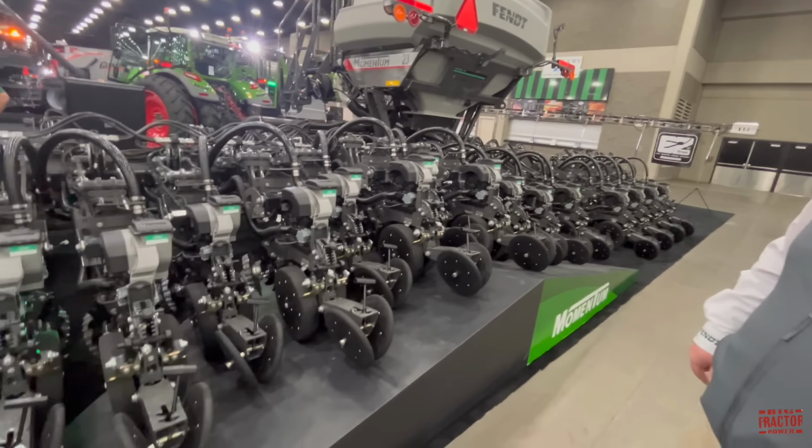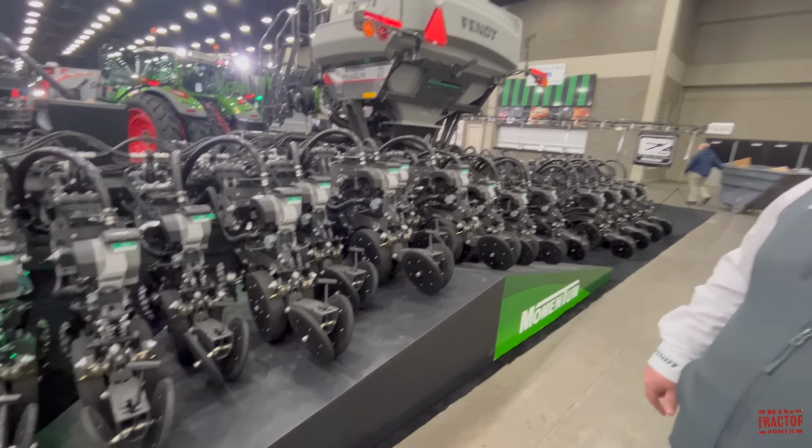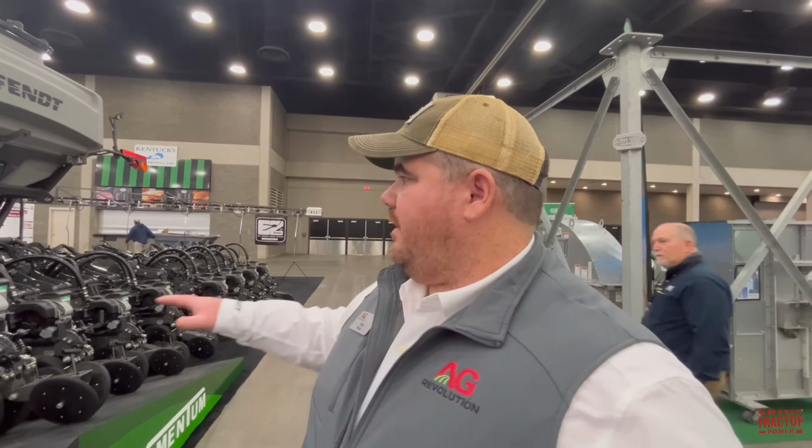And what kind of flex can we see here on the display? That's a pretty impressive flex to go through the terrain of the field. Yeah, so we've got 54 inches of flex across 3 vertically contouring toolbars. The left wing, the center wing, and the right wing will all operate independently of each other to achieve that flex. Oh, it's impressive. I talked to some farmers here in Kentucky who demoed it and decided within an hour that this was the way to go because of the rolling land and the flex.